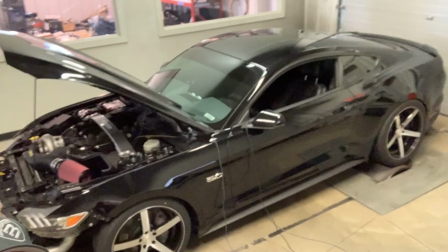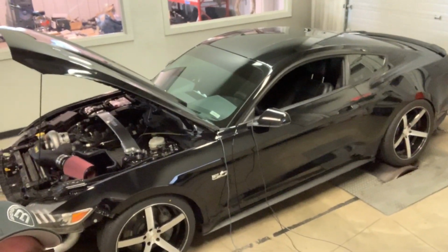Man, check this right out. This thing is sweet. Novi 2200. This car has wicked wheels on it. Automatic. It's got enough power to go 10s. We're gonna look at the graphic. Come over here. Let's check this out.